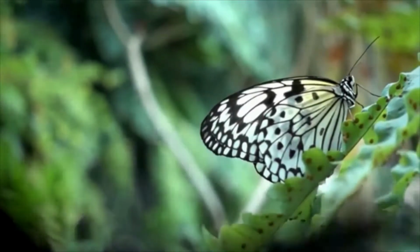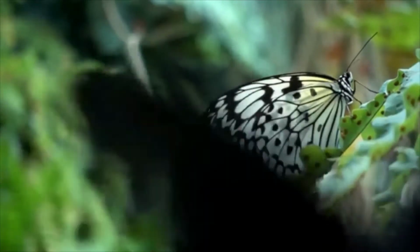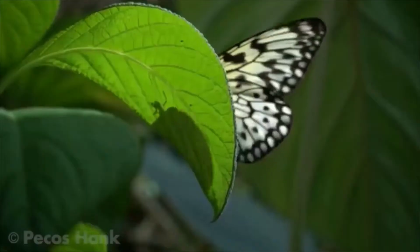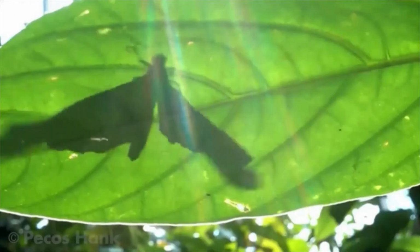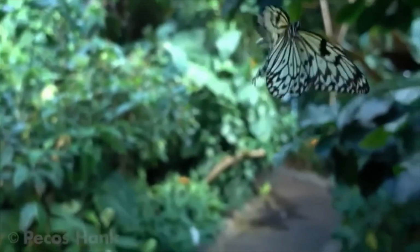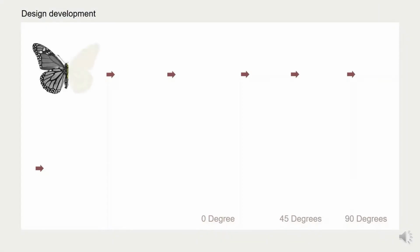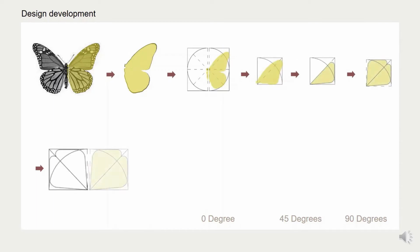One of the main features of the building that will be studied is the dynamic facade. The opening and closing mechanism was inspired by butterfly wings. The shape of the shading elements is a direct mimicry of the shape of butterfly wings, and the facade is brought to life by opening and closing in a similar linear axis rotation found in the butterfly. This slide shows the process of design development of the kinetic facade feature.